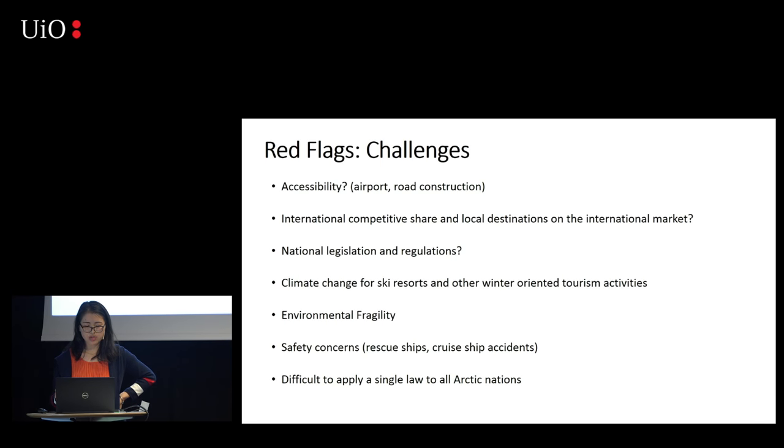And because of climate change, the sea ice has decreased, so we could have less access to ski resorts and other winter activities. And maybe because of more and more tourists, the environment can be damaged. There could also be some safety concerns, like if we go on a cruise ship, what if there is an accident? Are there enough rescue ships provided? And most importantly, since the Arctic is a region that involves a lot of nations, it is very difficult to apply just one single rule to all the nations around.